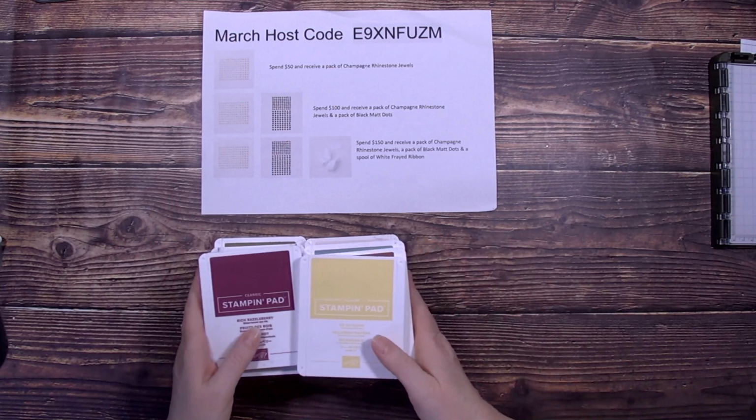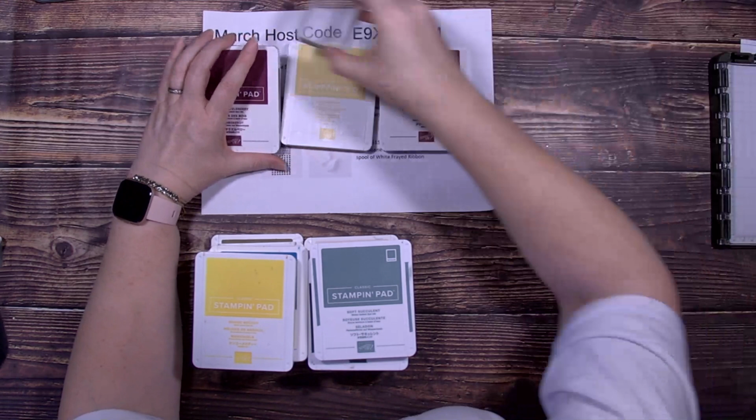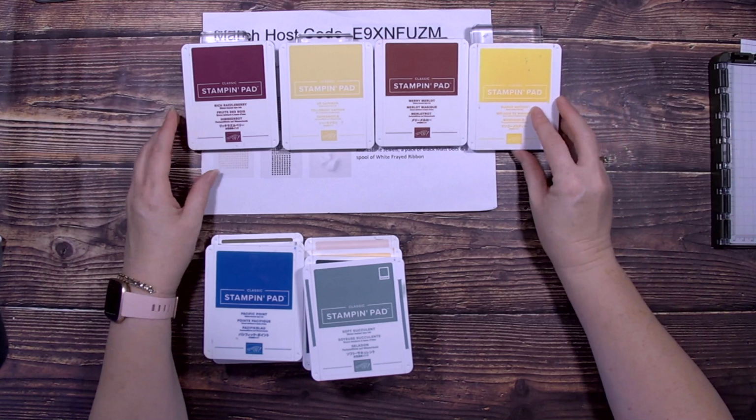So what I'm going to do, I'm going to just show you. These are the colours that are going. Oh, it's going to be a bit tricky, isn't it? Because I need something underneath to stop it from, there we go. So we have Mary Merlot, Saffron, Rich Razzleberry. Let's go just the normal colours. Oh, two yellows, two burgundies.